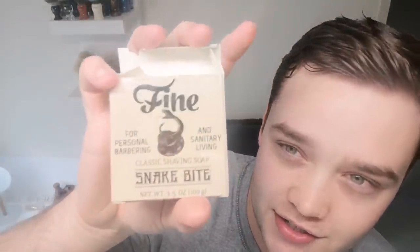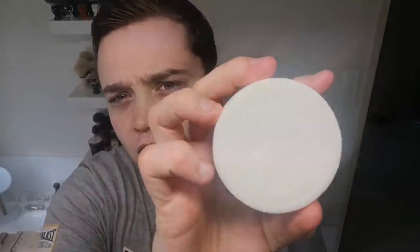So a lot of times I love whipping out a menthol soap, and this is one of my favorites, Fine Snakebite. Performance on Fine is absolutely awesome. I really like the performance of it. I've got this one in American Blend, and the scent is incredible. Really want to try Platinum. I love the pineapple-y cologne of Creed Aventus, so I really got to try and get that one.